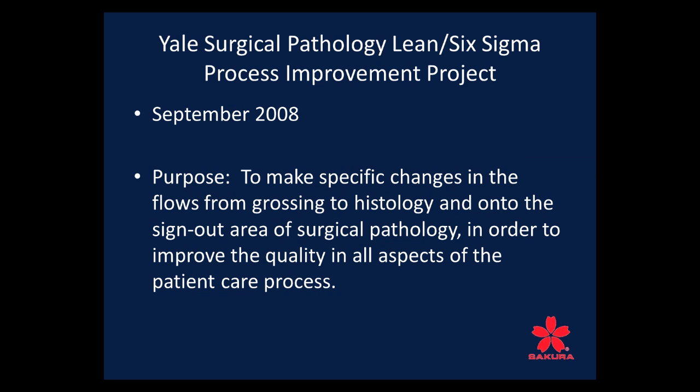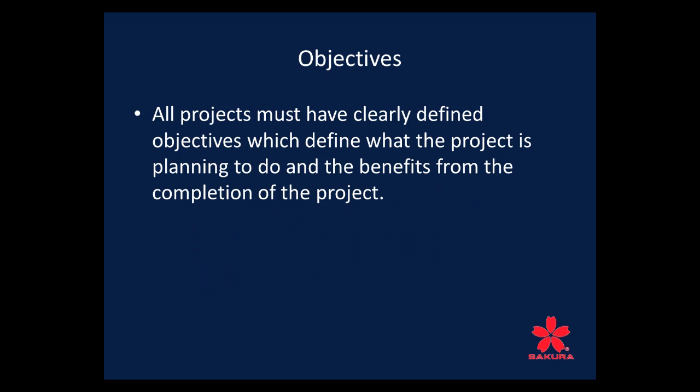So what we did was, in September of 2008, we had a process improvement project that was supported by both Lean and Six Sigma. And the purpose, again, project charter definition: we wanted to make specific changes in the flows from grossing to histology and on into the spine out area for surgical pathology in order to improve the quality of all aspects of the patient care process. We tied our objective and our purpose back to patient care.